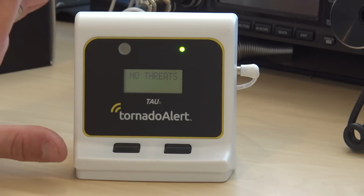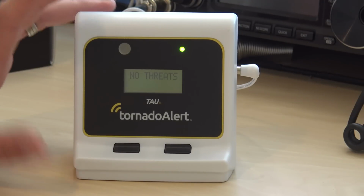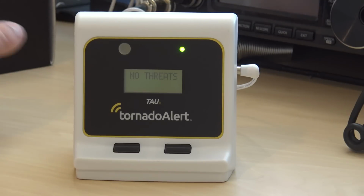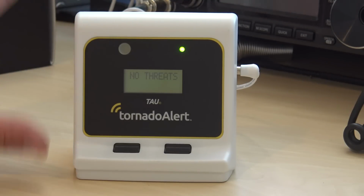Now unfortunately, I don't have a way to set this off. There's no way to fake the alarm. Now they did have a test unit on the table at this booth, although it wasn't for sale. I couldn't take the test unit because that's theirs. But there's no way I could set this off.